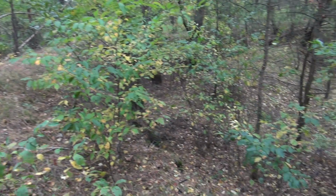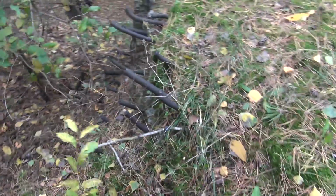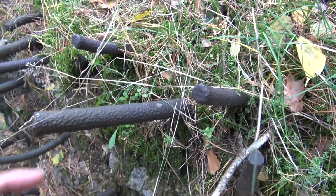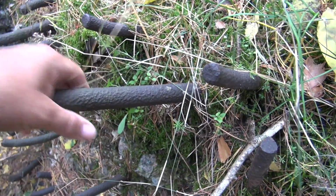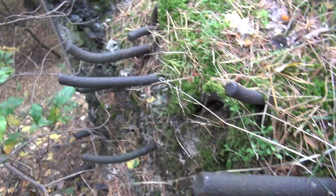Here you look like an impact crater, and it would have been something torn up. It was this rebar sticking out of the ground. But I gotta watch this stuff here. Look at this rebar. Look at how thick this is. And there's so much of it.